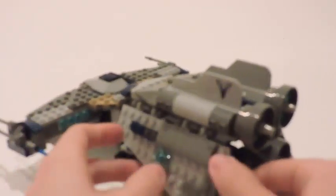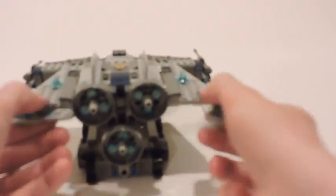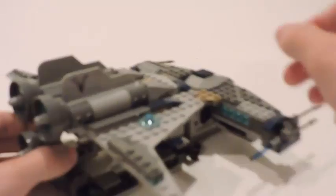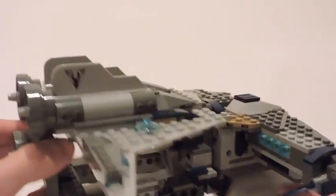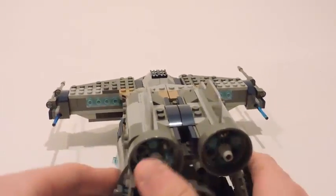And so for the main feature of the set here, you can open this up here, which is pretty interesting. These pieces could come out. They act more like wings. And so this could all open up here. As you can see, it's all empty in there. Now the reason why this is all empty in here is for a specific reason, which I'll show you guys in a second. But first I'm going to show you guys another feature.